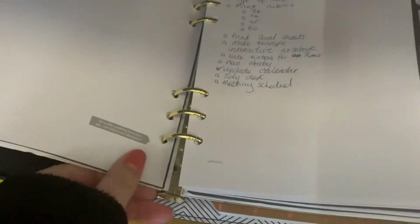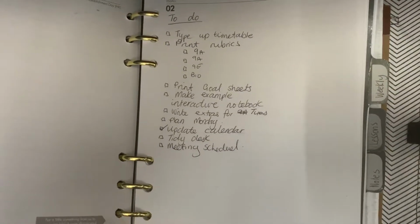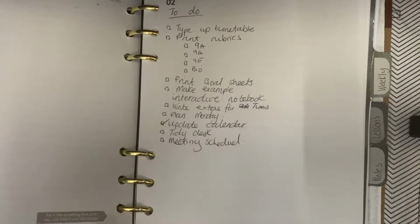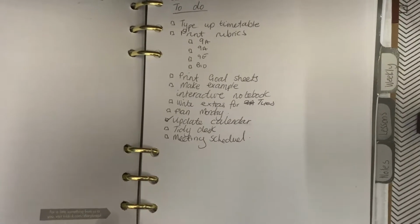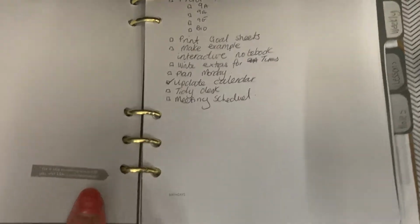Yeah, not good. Okay, I can't vlog for too long because there's someone else in the office today, unfortunately, but I'll show you what I'm doing and then I'll give you an update in a minute. So what I've done is I've just written out my to-do list. I've got to type up my timetable, print some rubrics, print goal sheets, make example interactive notebook, write extras, plan for Monday, update calendar, tidy my desk, and put the meeting schedule.